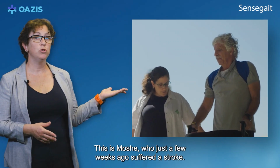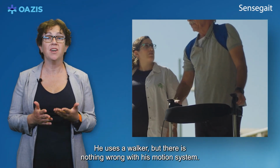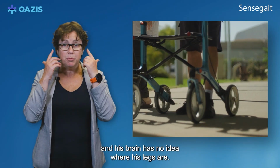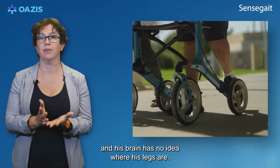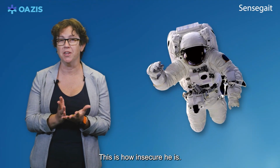This is Moshe, who just a few weeks ago suffered a stroke. He uses a walker, but there is nothing wrong with his motion system. He cannot walk properly because he cannot sense his feet, and his brain has no idea where his legs are. Picture yourself spacewalking. This is how insecure he is.